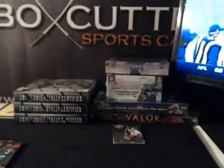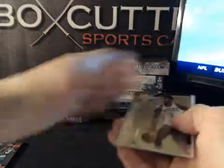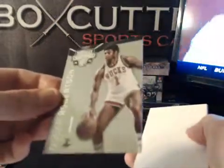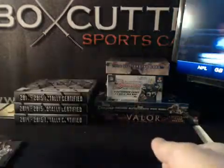21/25. Oscar Robinson, that was turned backwards, so I'm thinking that's photo variation possibly for the Bucks. Decoy, and John Stockton base for the Jazz.